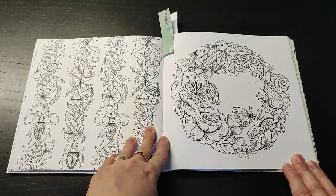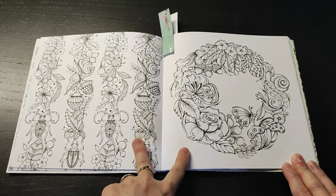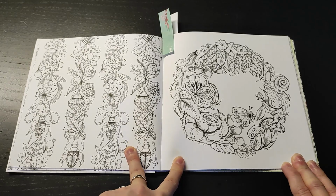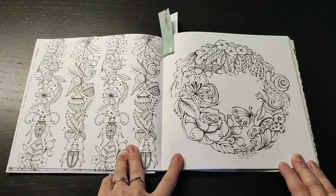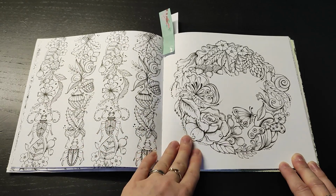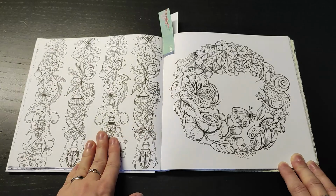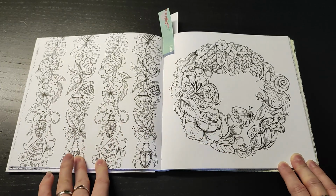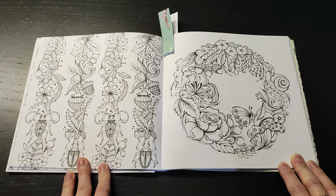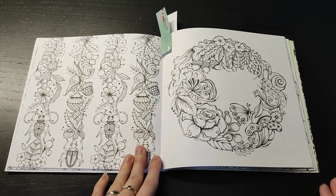And then I thought, actually, what I would like to do is to do both of these pages as a double spread. So I will try to do that. If I manage, I manage. If not, this will be the first page I do. But it would be nice if both pages matched and had a similar color scheme, definitely the same background. That's what I would like to achieve here.